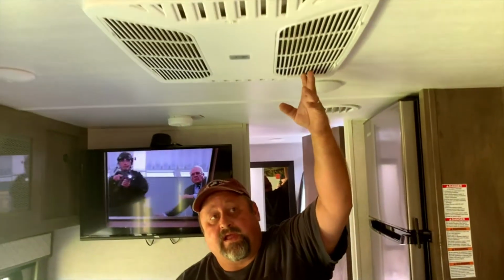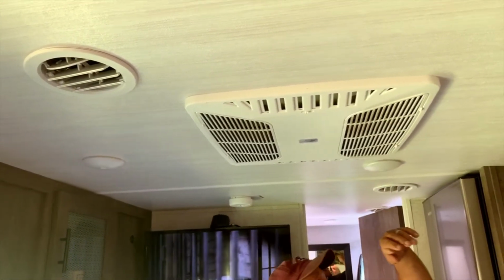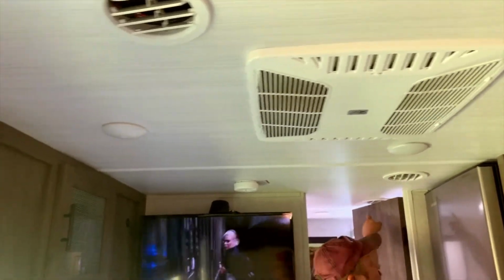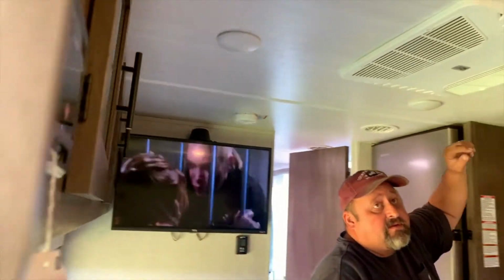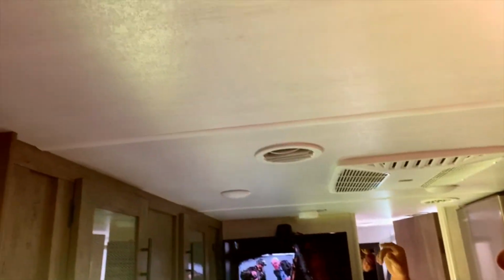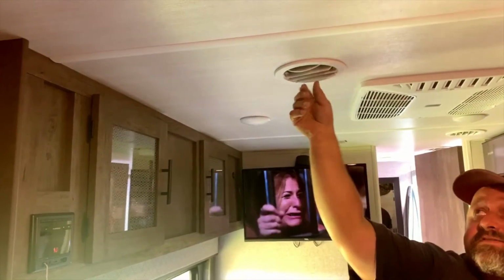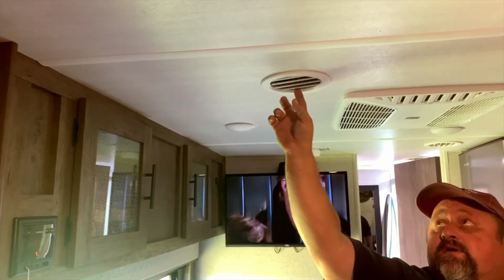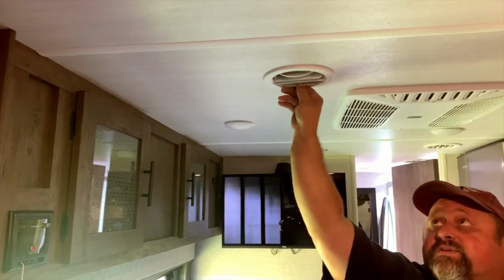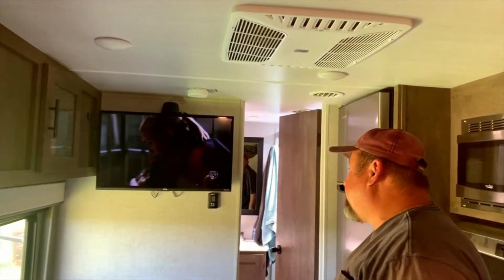Then you have a nice Coleman AC unit up top, but it's not just here. You have two outlets here, and then you have two outlets over here with duct work, so it's really neat. You can turn them different directions that you want. You can shut them, whatever makes you most comfortable. So it's not just limited to the center unit.